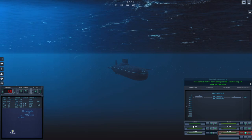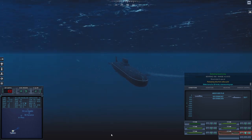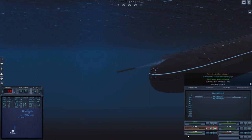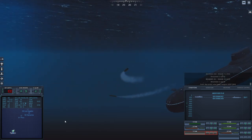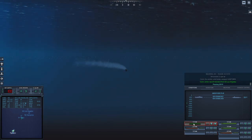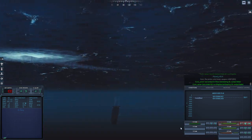Sonar, torpedo in the water, torpedo in the water. Bearing 276. Con, sonar, we are cavitating. Con, fire control, we've lost the wire. Con, sonar, launch transient from Sierra 3. Con, sonar, lost contact.